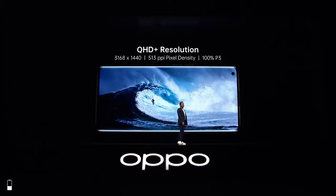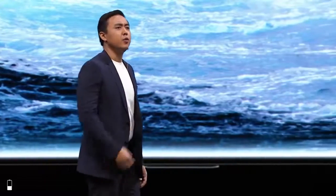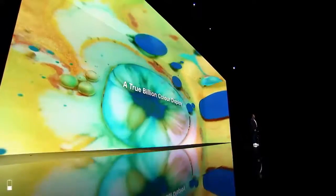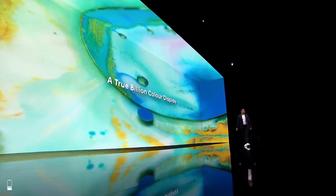The Find X2 series also supports a Quad HD Plus ultra high definition screen, so consumers can rest assured that they are watching their favorite shows in perfect picture clarity. So we know the screen is smooth and clear, but we haven't just stopped there. We also want the color on the screen to pop, so we've introduced a 10-bit true 1 billion color display to ensure a more accurate, deeper, and richer visual.